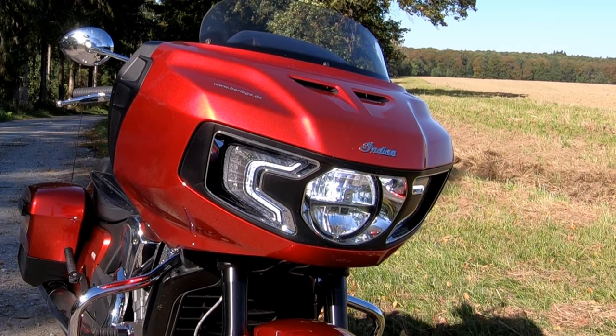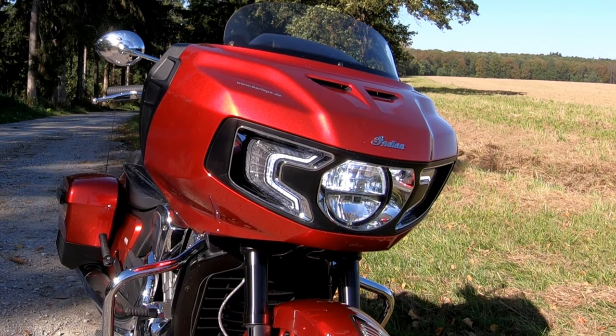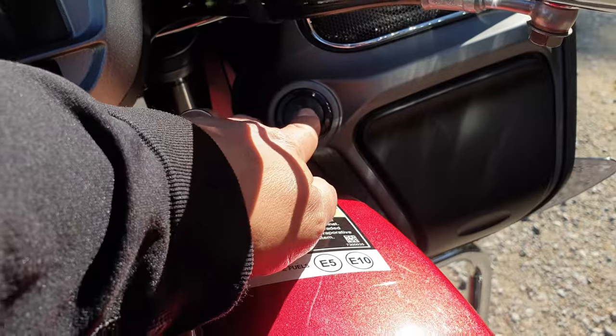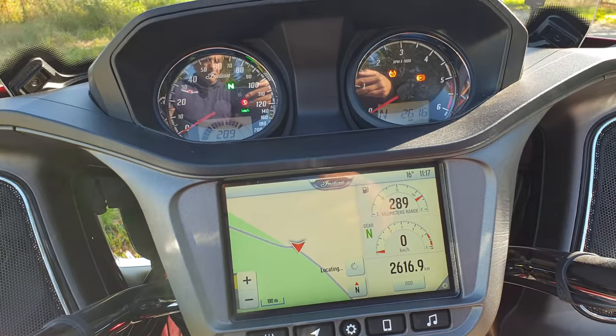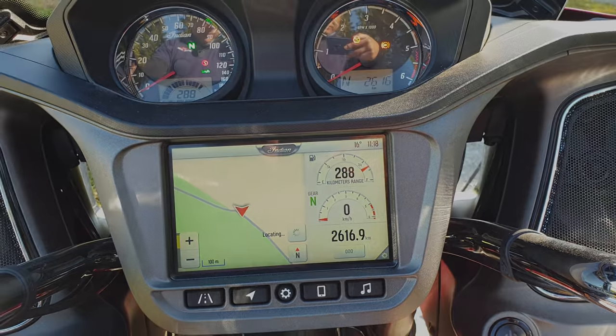Full LED lights all the way around and Indian's first chassis mounted fairing. Keyless, just leave it in your pocket. 7-inch touch display with 100 watt stereo system, so you can do this.